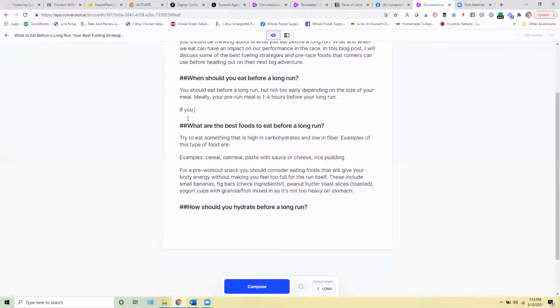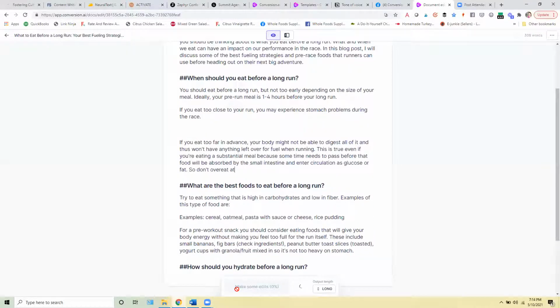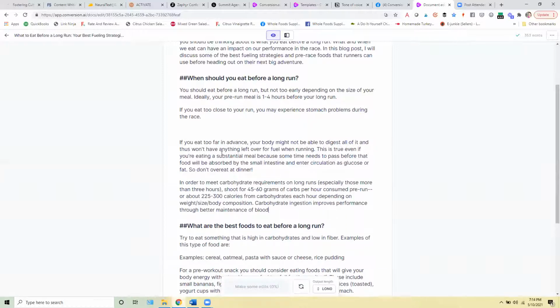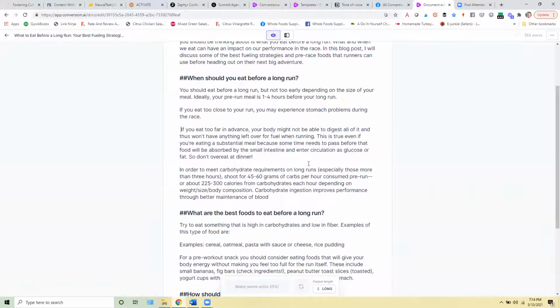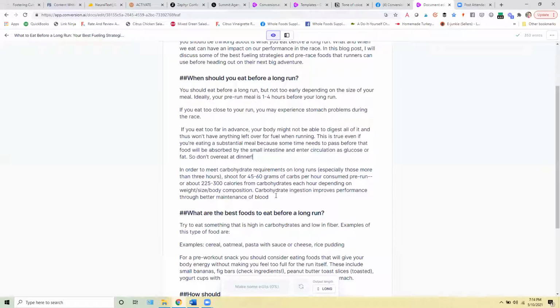say something like, if you eat too close to your run, and see what Jarvis comes up with. So yeah, you may experience stomach problems. If you eat too far in advance, you might digest all of it and not have any fuel left over for running. That needs some editing there, but you get the gist of what it's giving you and how you would use it and then slightly edit as you're working along here.